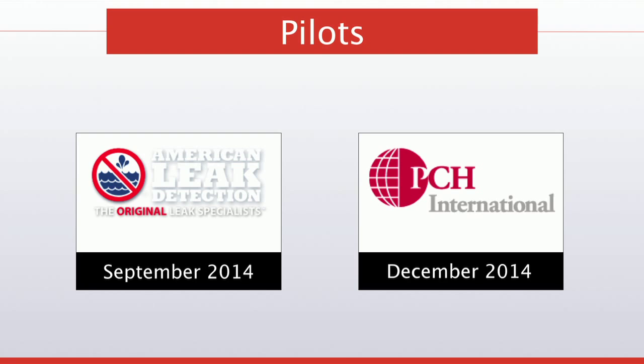But ultimately, this is an industrial tool, and it needs to be in the industry's hands as soon as possible. So we have 2 pilots coming up. The first with American Leak Detection. They're a field service organization with more than 350 locations in the US alone. They're looking for an easier tool set and to get some of this workforce optimization. And PCH International, who has a network of over 1,200 factories, mainly through China. We're working with their sustainability group to get insight into their partners and their processes.